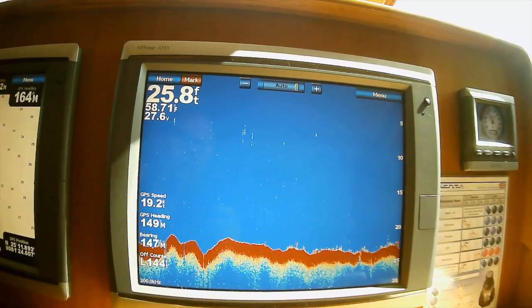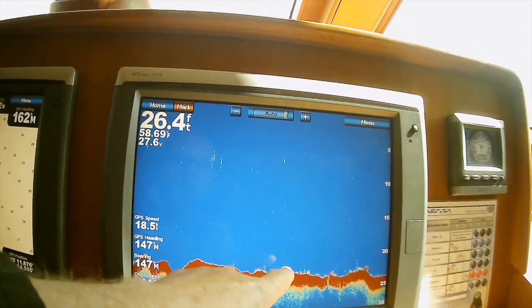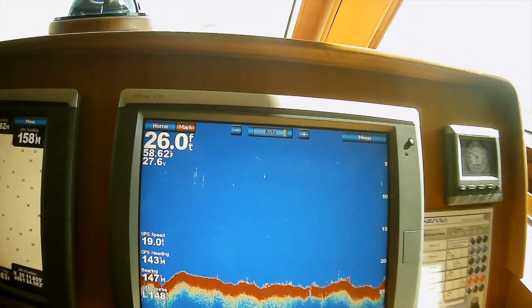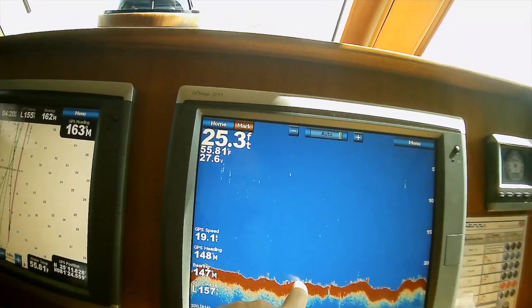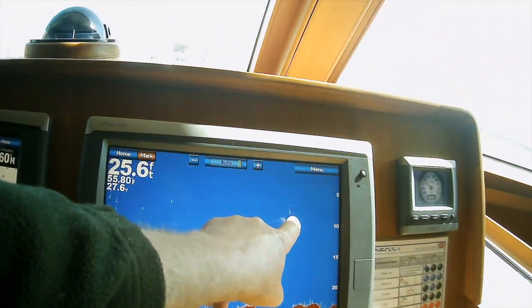So the bottom looks more irregular than it is. When I'm seeing this line go up and down, that's not necessarily the bottom, that's me. My relationship to the bottom is changing because of the waves. These little things could be plants or coral, or these little things above are fish. That's bait fish right there.